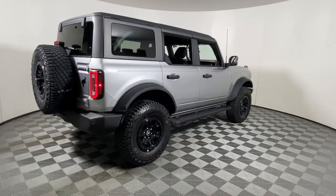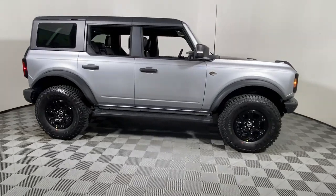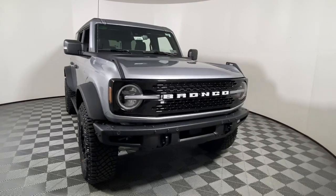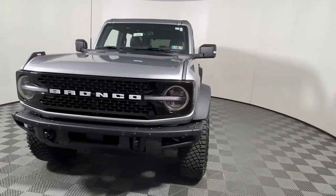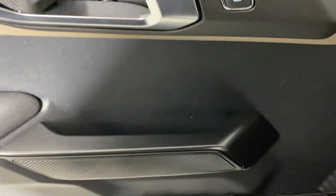Hop into the 2024 Ford Bronco. Here's a highly versatile Bronco that offers the best of contemporary comfort, connectivity, and driving manners, along with serious off-road chops. Its spacious, well-equipped cabin makes navigating any landscape a delight.